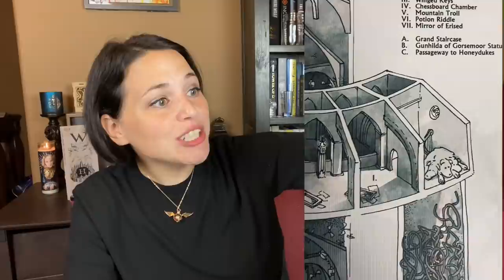It says diagram of the seven chambers. The first, which was the third floor corridor. The second was Devil's Snare. The third, the Winged Keys. Four, the Chessboard Chamber. Five, the Mountain Troll. Six, the Potion Riddle. And seven, the Mirror of Erised. So it's like all seven barriers that the trio had to get past to make it to the Sorcerer's Stone.